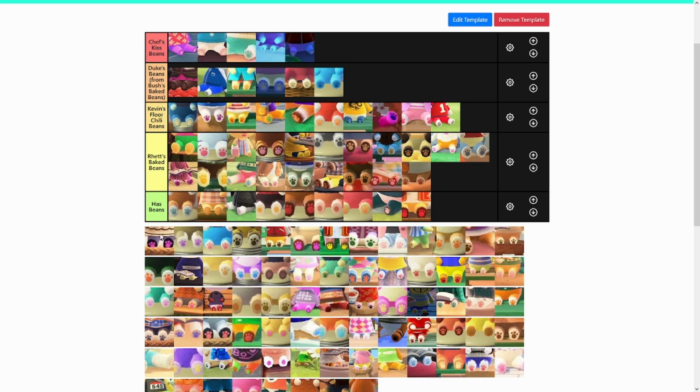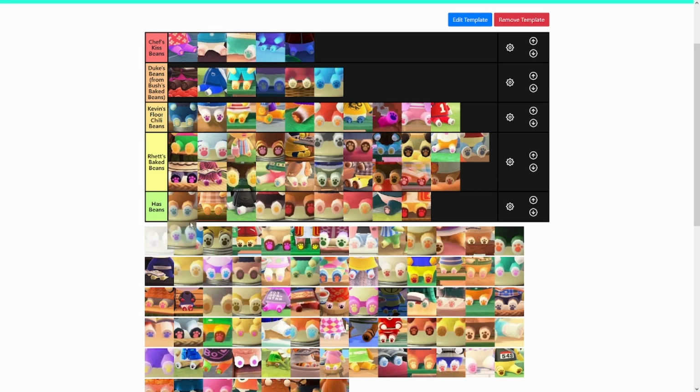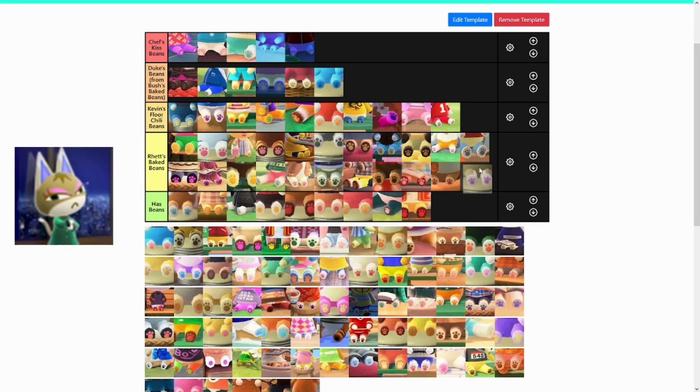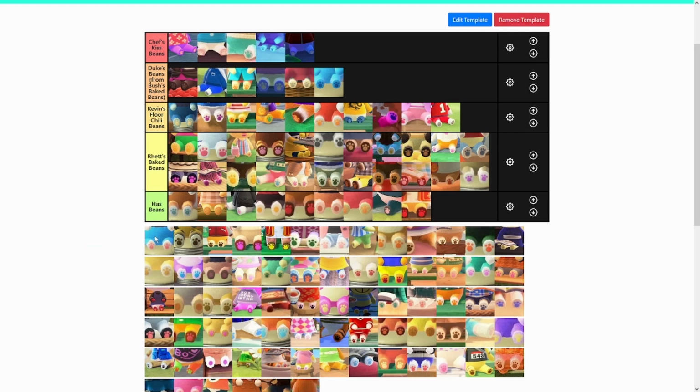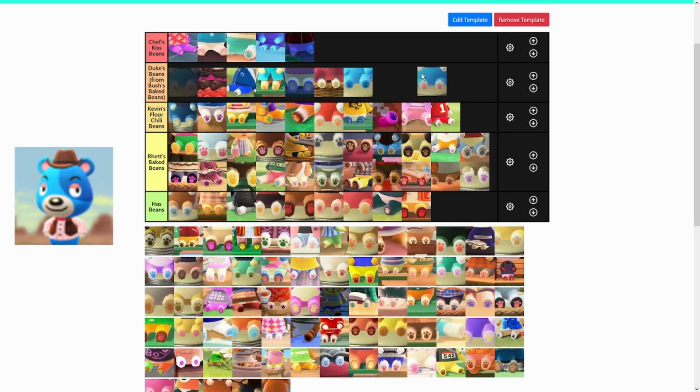Okay, moving on. Kiki is going to go into Rhett's baked beans. Just a little too bright of a pink for me. And I think I'm going to say Kitty also is going to go into Rhett's baked beans. Also just not the right shade of pink for me. Cody, okay, that's the right shade of pink. This one's going into Duke's beans. It went up there. It's so cute. Look at them.